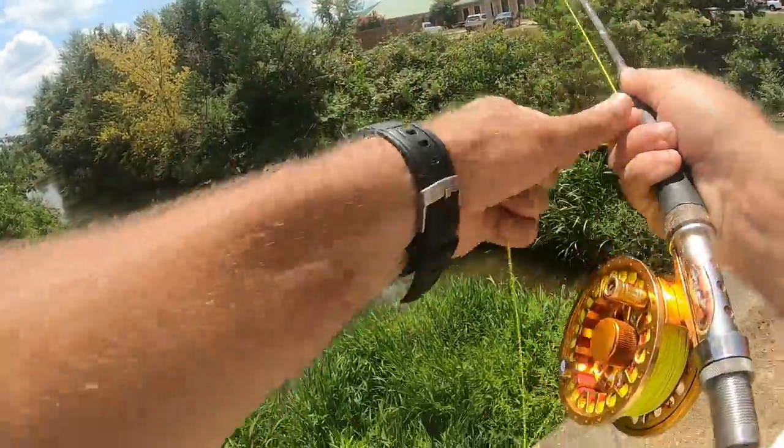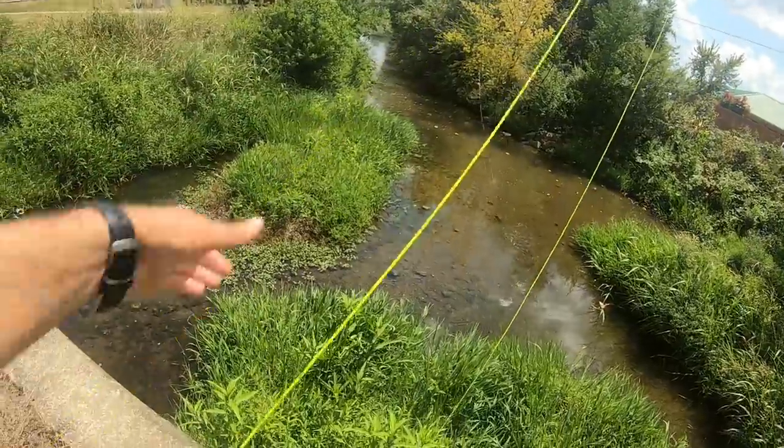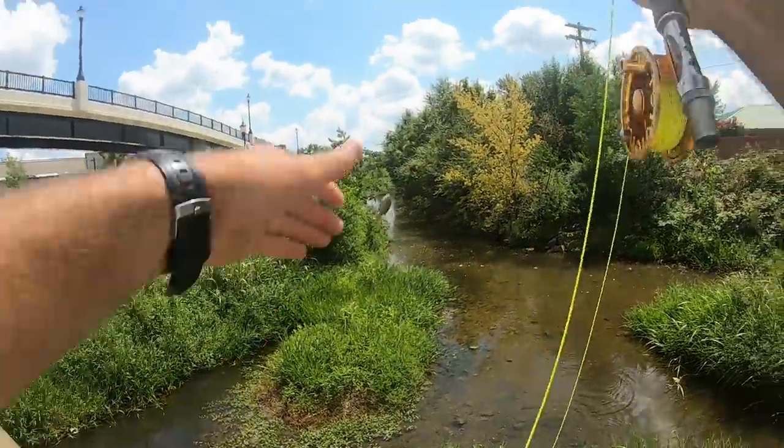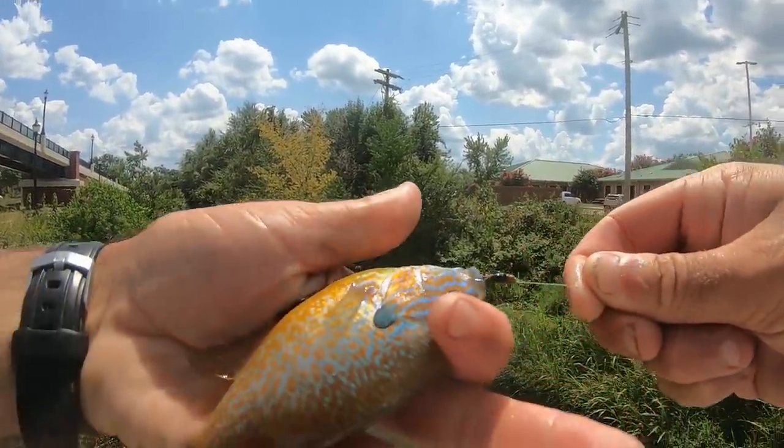Got him. Got him. I think it's a long ear. Please be a long ear. I think it is. It is! Stay on there. Woo! We did it! We freaking did it! Finally! We finally got our fish.